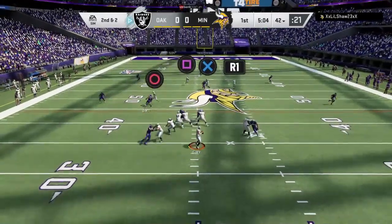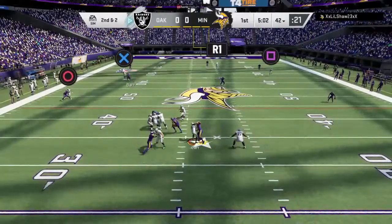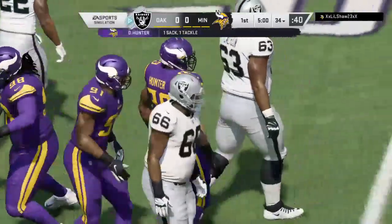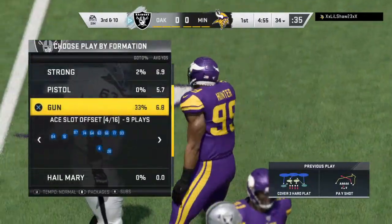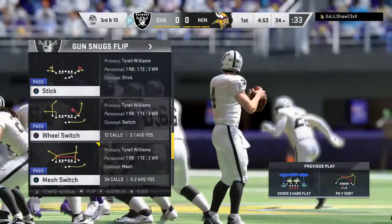On 2nd and a couple, Carr. Nowhere to escape, and he goes down. Daniel Hunter. It'll go as a loss of about 8 as he gets in there to drop him.